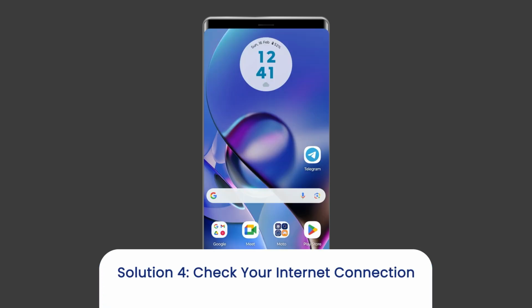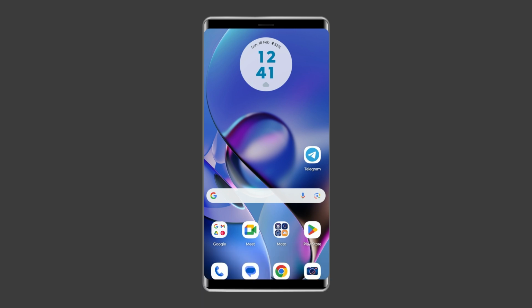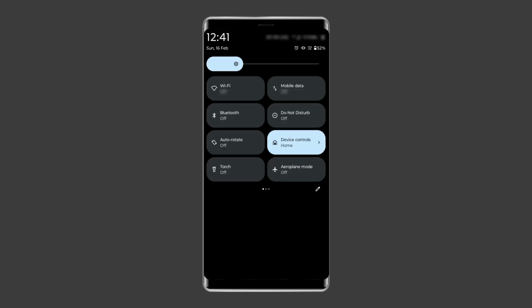Solution 4. Check your internet connection. If your internet speed is extremely low, there's a chance that you cannot receive the verification code in WhatsApp. Thus, to fix any kind of network-related issues on your device, try some basic tips like turn off and turn on the mobile data. Switch from mobile data to the Wi-Fi connection. Enable and disable the airplane mode.